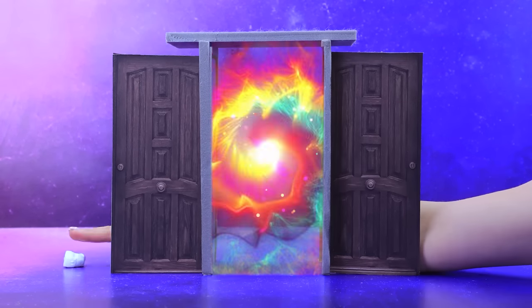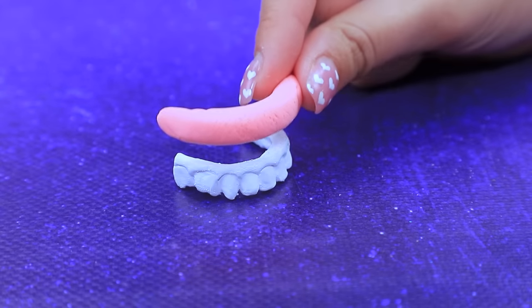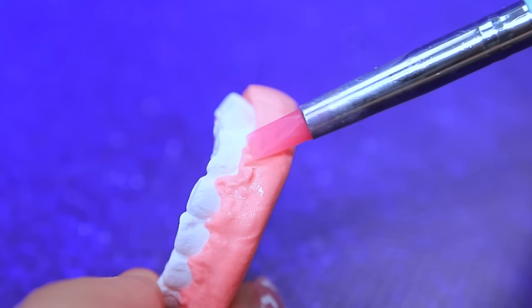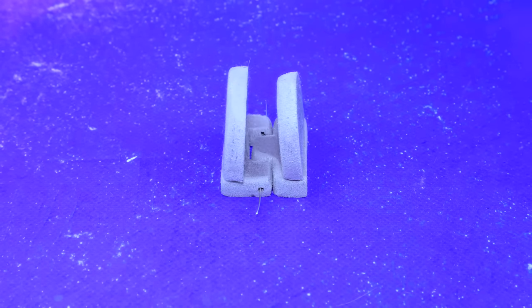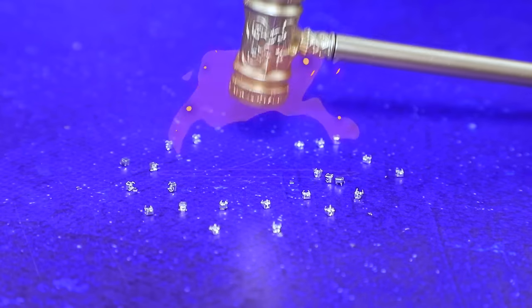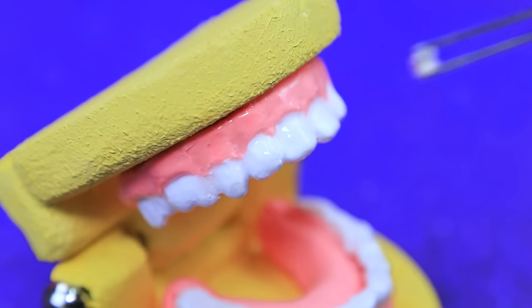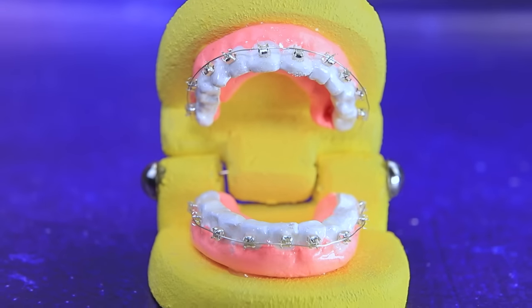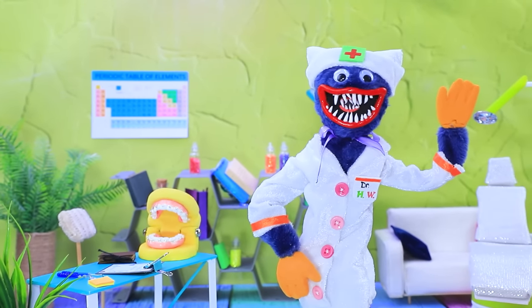What is hidden behind the mysterious door? Teeth! Connect the parts of styrofoam. These teeth look beautiful in the yellow box. Let's brush your teeth. That's the secret to a perfect smile. Hi everyone from Huggy Wuggy.